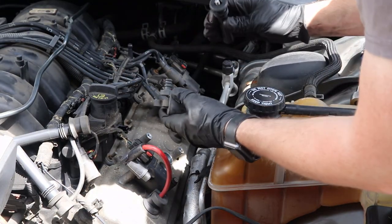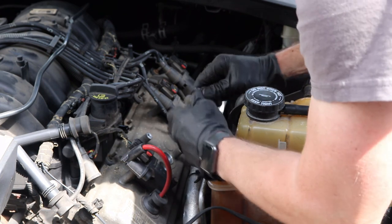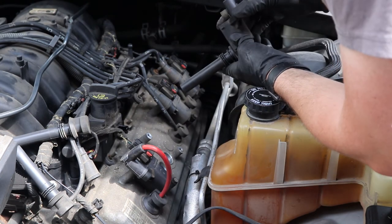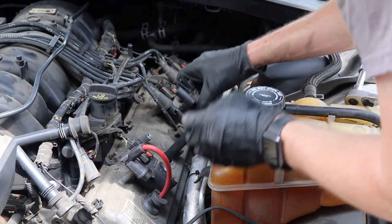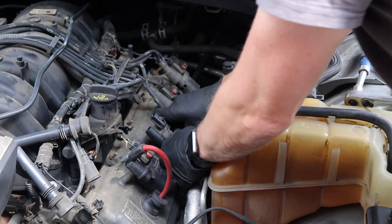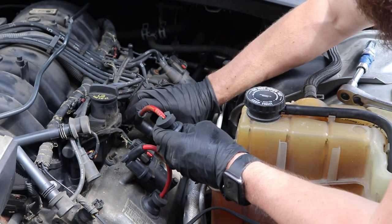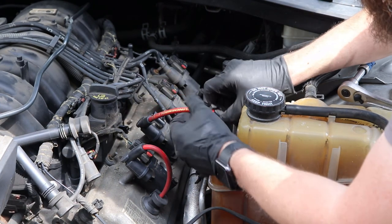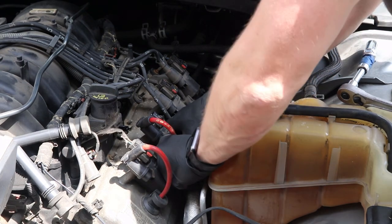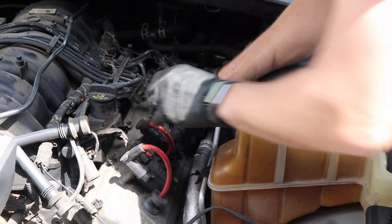So for the new boot on the coil pack, I've got a little bit of plug grease on the spring in there. And I'm just going to insert the boot onto the coil pack. Get it facing the right direction. Snap that down onto the plug. Also got a bit of plug grease on the new wire. That will get down as well. Then we'll put the bolts back in.